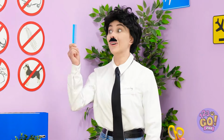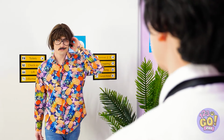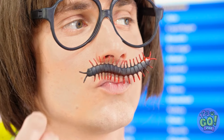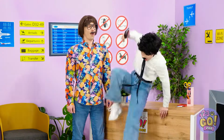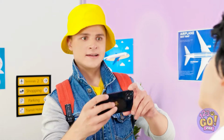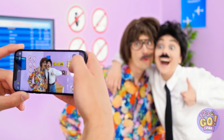Time for a mustache combing break. Excellent. Just the way I like it. Oh my gosh! Look at his mustache! It's perfection! Wow! You have the best mustache I've ever seen! Oh, yeah. Thanks. Would it be okay if I snapped a picture? Sir! Can you take our photo? Okay. Say cheese. Mustache grows forever!